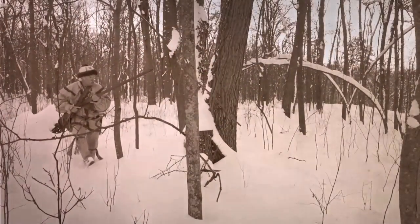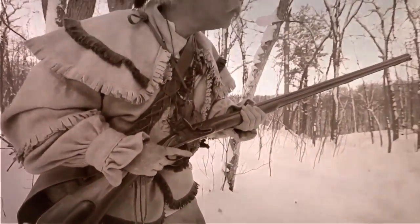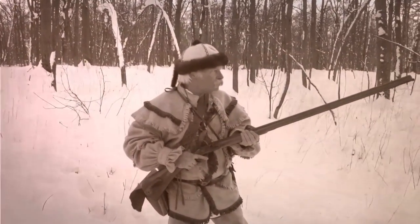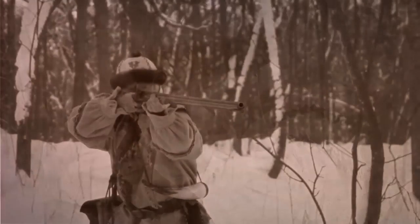Tradition. The rich history of hunting and shooting in America is one of the main reasons why we love the outdoors so very much. Our forefathers blazed a trail of appreciation for the ways of wildlife and life in the woods that we still try to follow today.